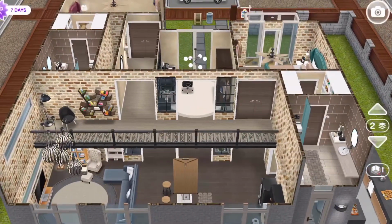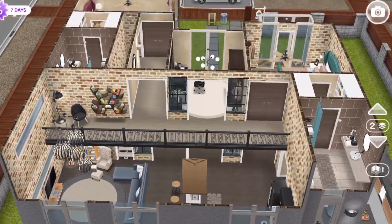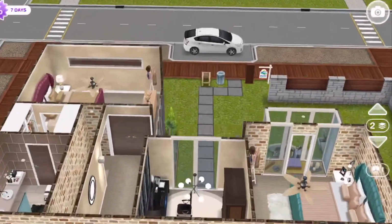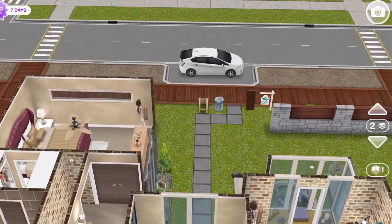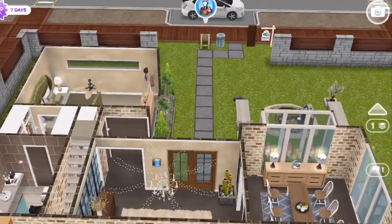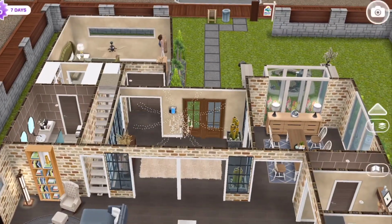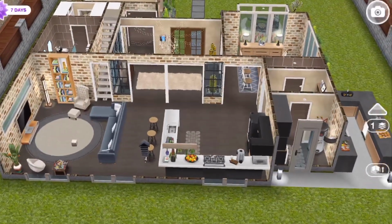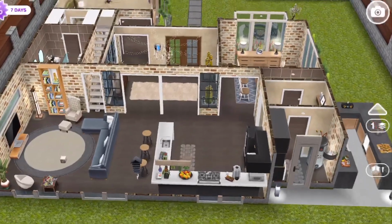And I know, like I said, I'm no feng shui expert. I just know from the limited knowledge that I have, and what I've tried to follow in real life and what the game would allow. But this is my take on the feng shui, and I love all the earth tones. I think this home is so peaceful and so pretty.